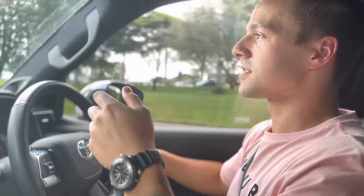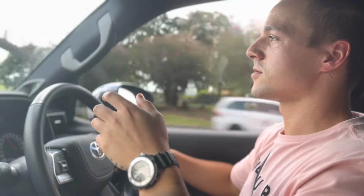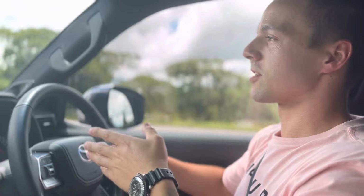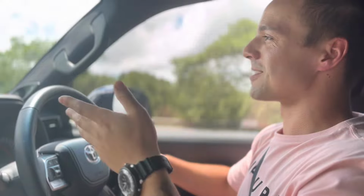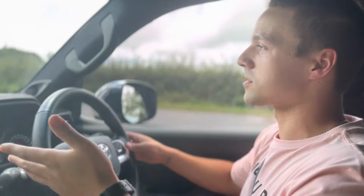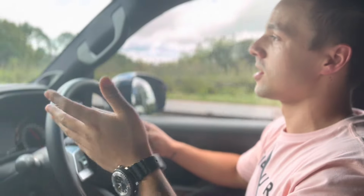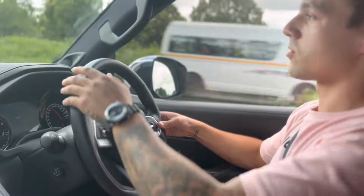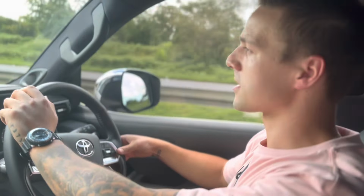Okay, let's just see if it does it now. Okay, so I'm gonna go slightly over to the right hand side. There, the car has just sent me back to the center of the lane, which is amazing. I do understand that it's not overly new technology, but of course this needs to come standard in such a massive car, and this car obviously has all the bells and whistles necessary for that.